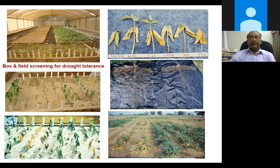Then for abiotic stresses, we started a program. This was the first time it was started in the world. Bring the drought into the greenhouse. We have wooden boxes with about 4 inches of soil, plant the test lines, water them for 2 weeks, and after that stop watering and see which one dies first. So very good differences were there.